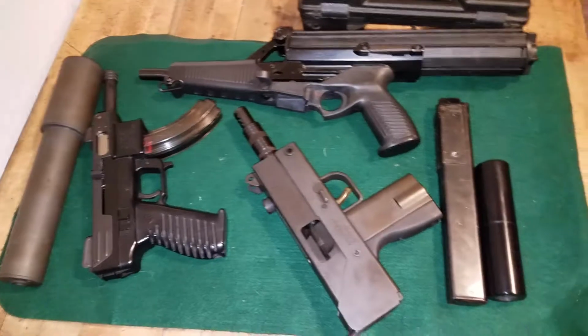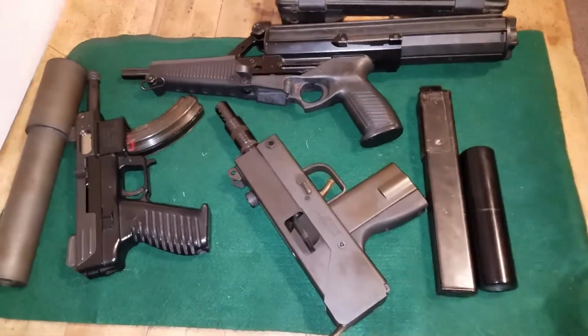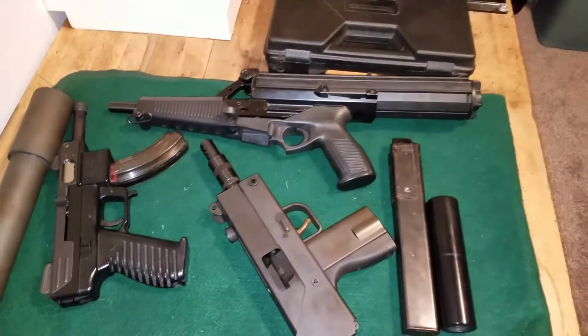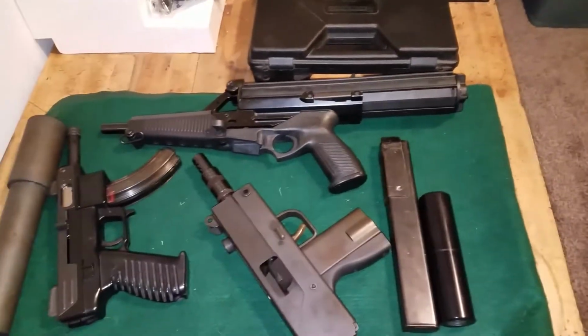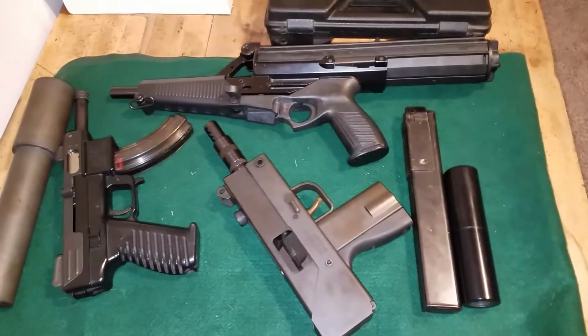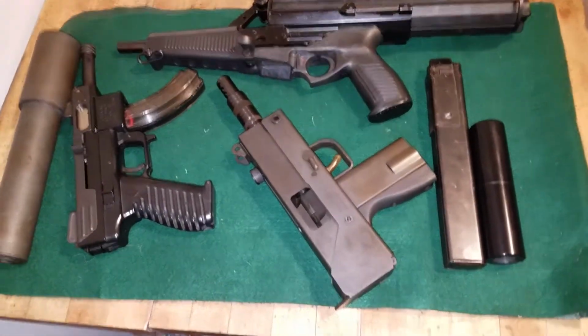I got a few Berettas. Love them. But when you have something like this as a range toy, even though it's not full auto, it kind of eats a lot of rounds. And .45 is not the cheapest, so reload.